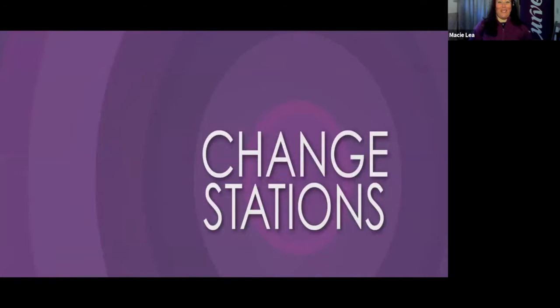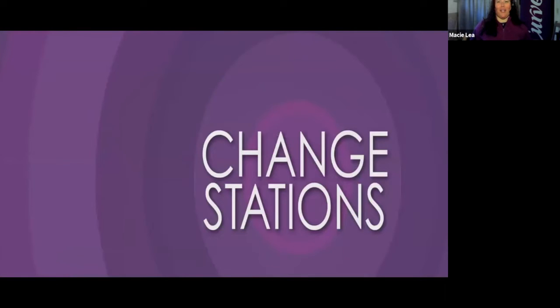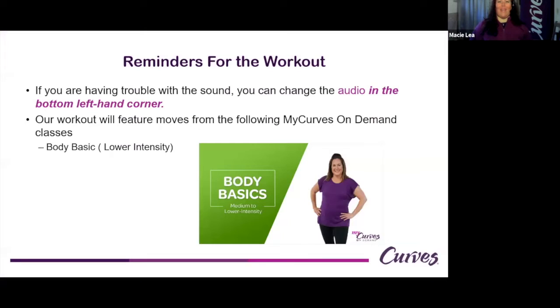The other thing you're going to notice throughout today's workout is we're going to change stations every 30 seconds. This is part of the Curves motto, change stations now every 30 seconds. This allows us to focus on one move, one portion of our body, one muscle group for 30 seconds. And then just when that muscle group is fatiguing, we're going to move on to work out another part of our body. So we're going to alternate functional exercises between upper body, lower body, and our core.